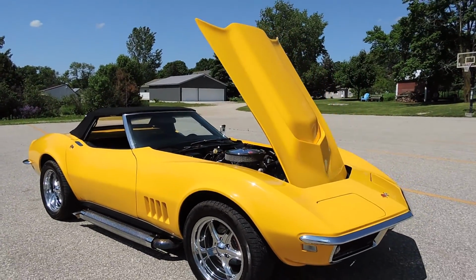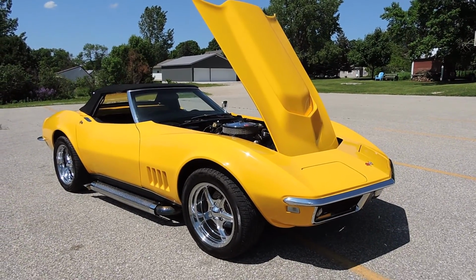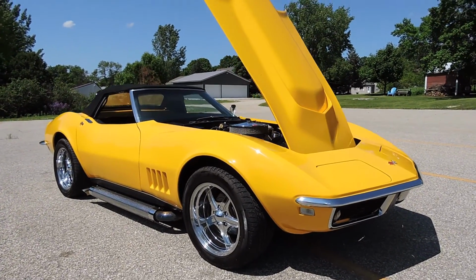It just came in this morning off the truck, so it's about 3 o'clock in the afternoon, so you can kind of tell how it came in. It was a beautiful car when we bought it.